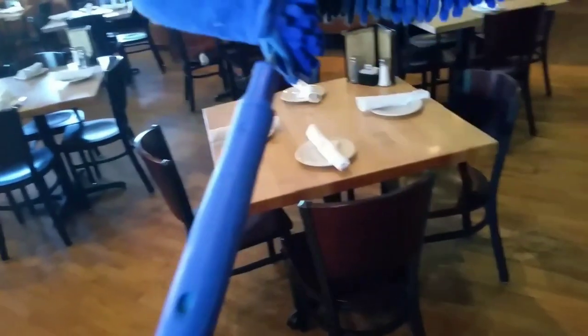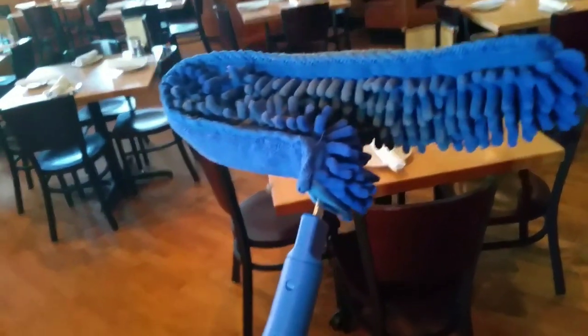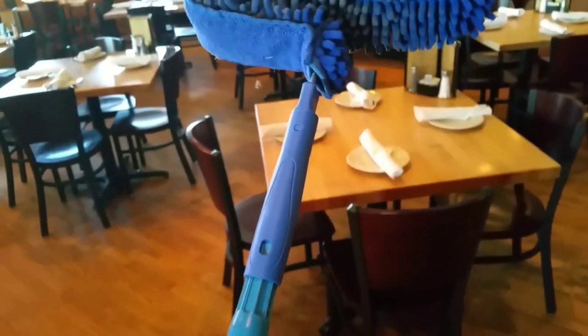Another money-making tip when you're selling window cleaning is pick up this stuff. You can get it from Home Depot or Lowe's. So this is, I think, an Unger window cleaning extension pole. This one goes up to, I think, 12 feet. Then here, this is for cleaning blades and dusting ceiling fans. This extension here is like, I don't know, 10, 12 bucks.